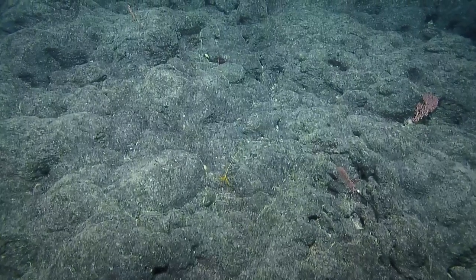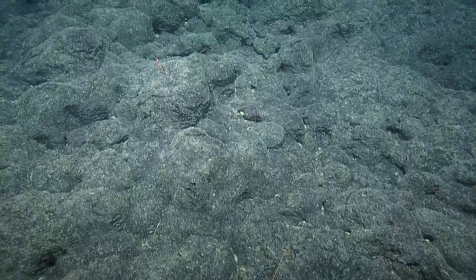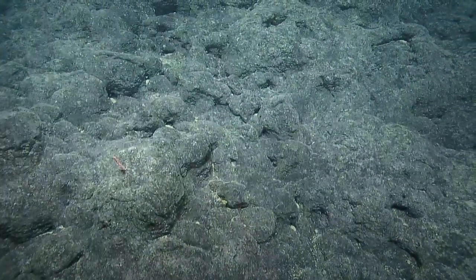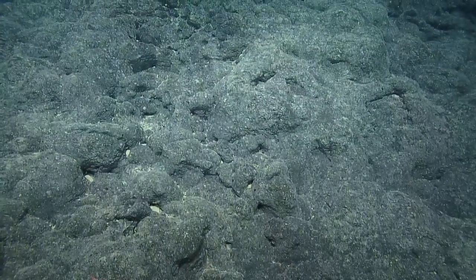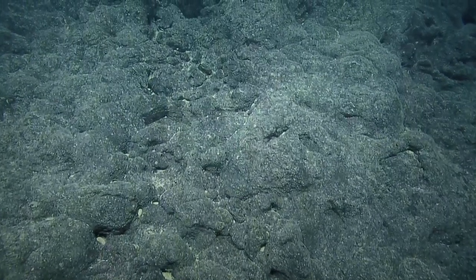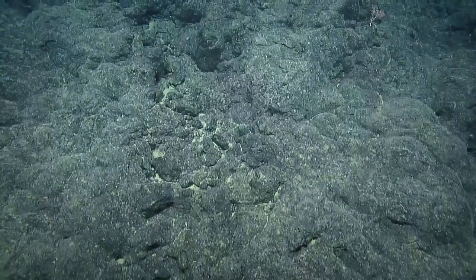So I was right. It was a slime star, but it was not on our wish list. Nice. Hymenaster. Yep. Somebody out in the world also just said Hymenaster. Yeah, great. Rocks and rocks and rocks.